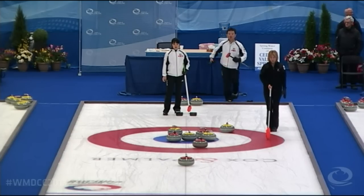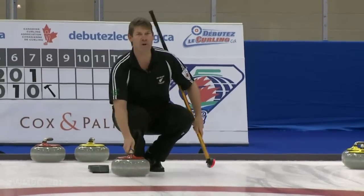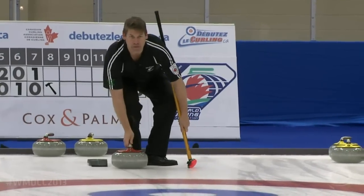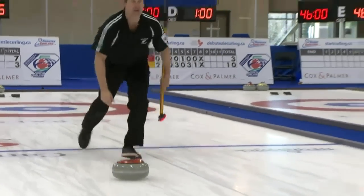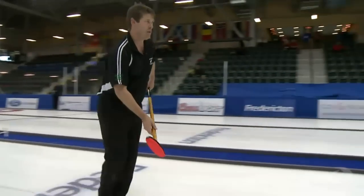Japan has 4 counters in there. They need 4 to score, and they have 2 more rocks to play. So T weight and a tricky tap for Hans Frauenlab. It's about T. Gotta come a long way.